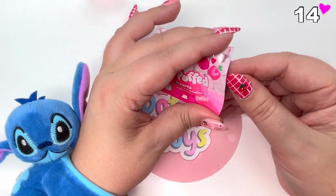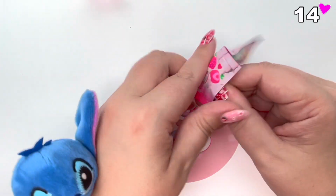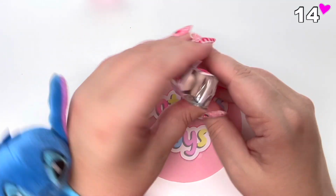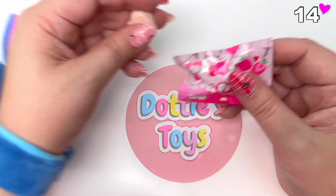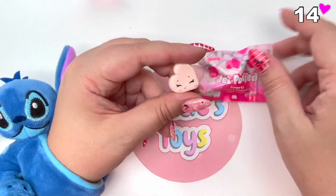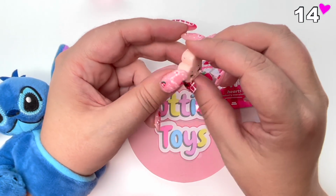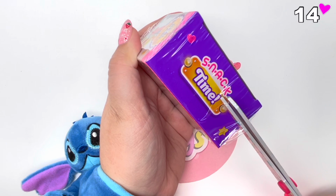And the next piece we have is these marshmallows. Yay, these marshmallows. So let's open it up and see, is it a special edition? And whoop, it's not. Aww. That is okay if you've never seen the little marshmallow before. This is it. It's really, really stinking cute. I love it. It's a pink little heart.